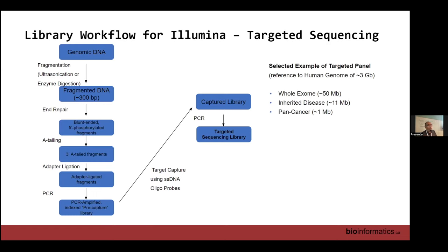Think about what you can do. You can focus on just the whole exome, which compared to a human genome of 3 gigabases is only around 50 megabases. Inherited disease genes are around 11 megabases, and cancer genes are usually around 1 megabase. So you really focus on what you want to study in a very small space. You can spend less on sequencing, but also sequence much deeper as you need, especially if you want to look for low-level variants.